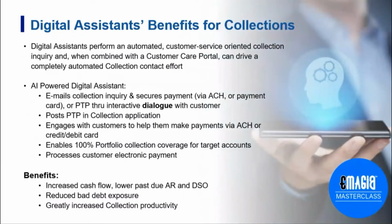Well, a lot of work can be done here too. And when you talk about portfolio coverage, most collection groups that I've worked with, they have trouble getting to the smaller past due accounts. By getting to, I mean contacting. So while it's not a large amount of money, it tends to age and creates a significant bad debt risk. So digital assistance, particularly when paired with a customer care portal, can drive a pretty good automated collection effort for these small and even medium-sized accounts.